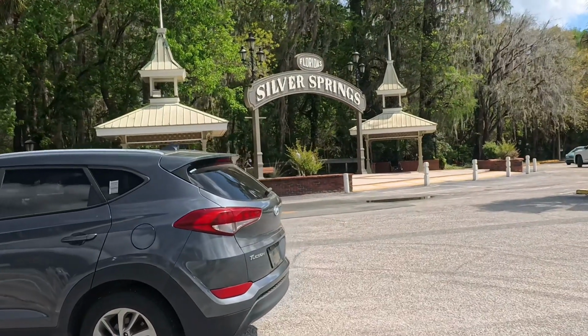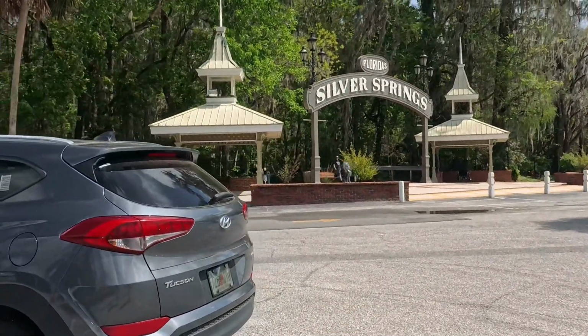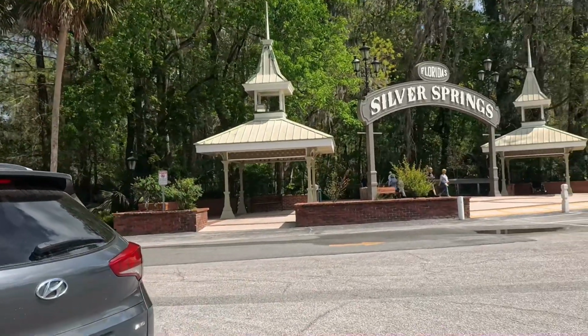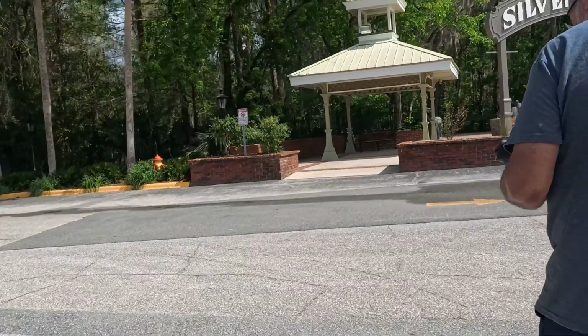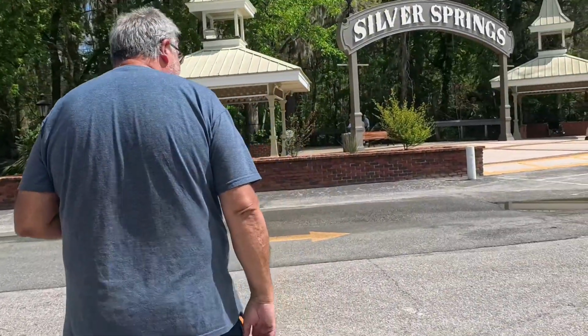We are at Silver Springs State Park. Last time I was here, I was 19 years old. And I'm not even gonna do the calculations.